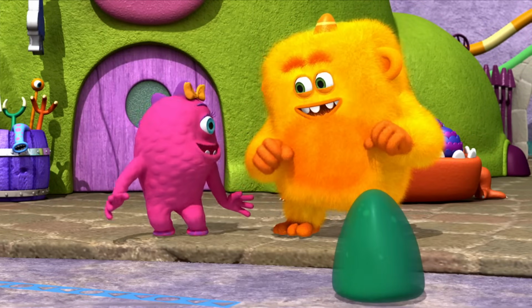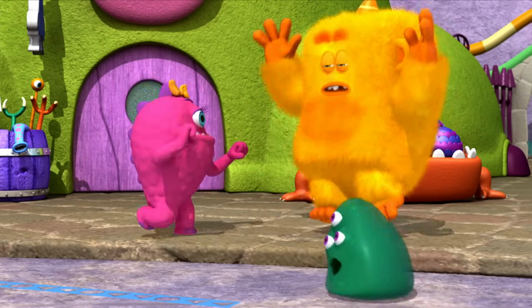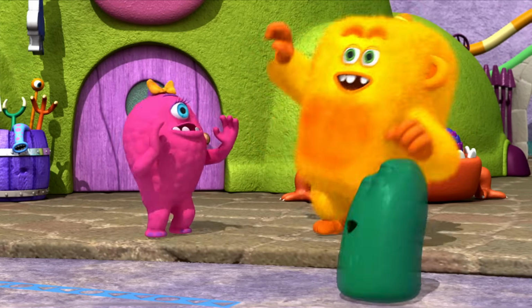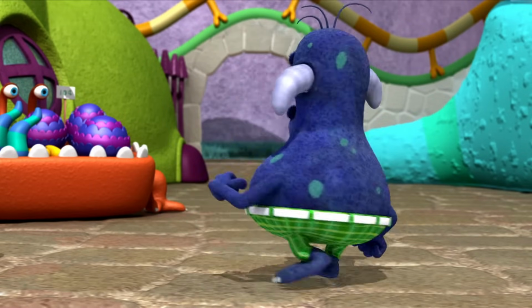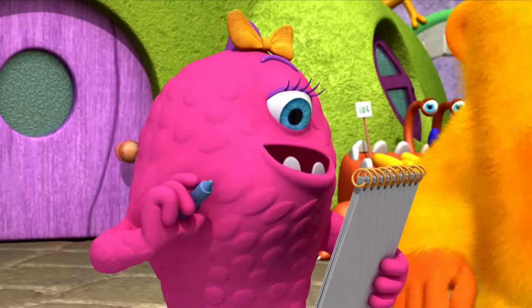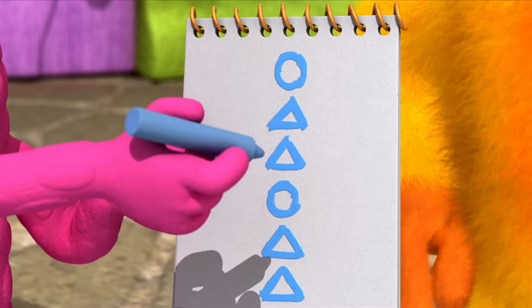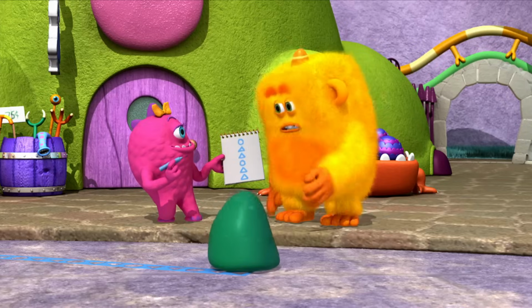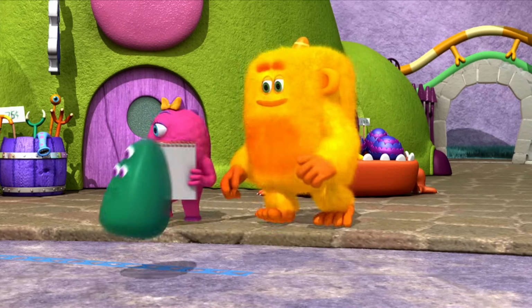Monster math-erific idea, Max. Okay, Monster Math Squad. Let's do monster math! Enough howling. Just find my monster scooter. Hey, what are you doing, Lily? Making a drawing of the pattern just in case we need it. See? Triangle, triangle, circle. Triangle, triangle, circle. Good thinking, Lily. Come on, squad. Let's follow that pattern.